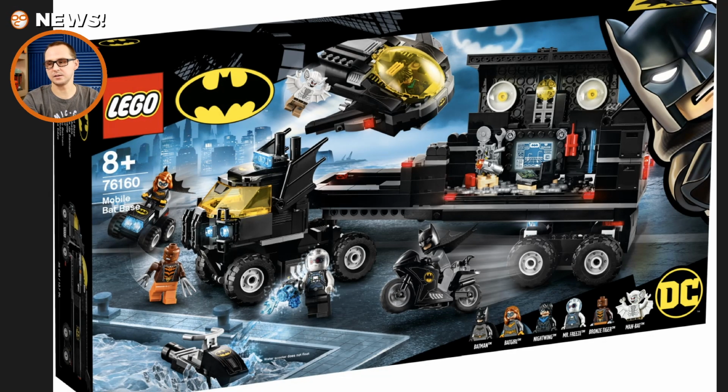I think the biggest one is the Mobile Bat Base, 76160. The details for this set are 743 pieces and a $90 price tag. $90 or 90 euro. Too much. It's a good looking set kinda, but too much.